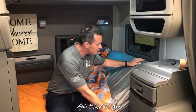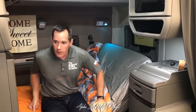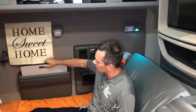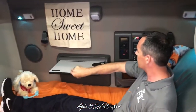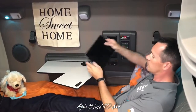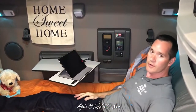The reclining feature on this bunk allows the mattress to pull up to where you can sit and relax in the bunk itself. You can watch TV. If you have other entertainment or devices, pull them out of the back storage pocket, set them up, and you have a full entertainment corridor. You can work back here.